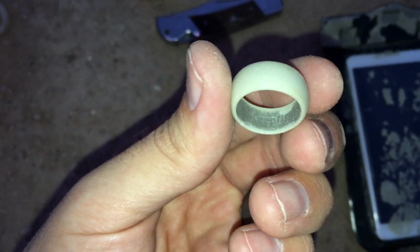I got this tungsten carbide ring. See, tungsten carbide, king wall. This should be a pretty nice ring if I clean it up. I got one of those little rubbery rings. It's a keep fit. And obviously the best find was this phone.